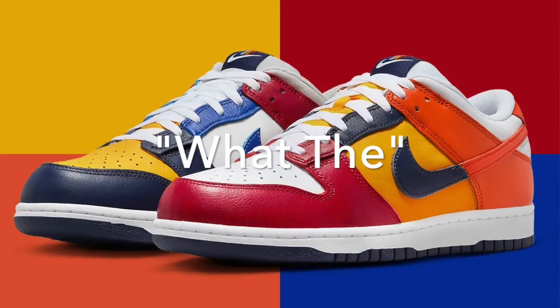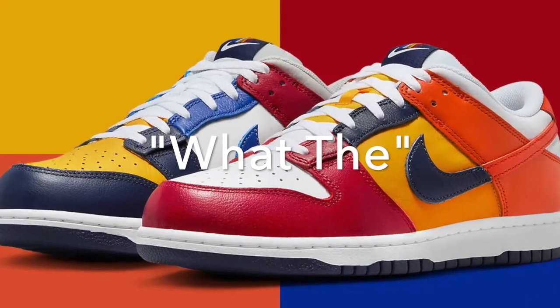If you're still rocking with the dunks, then we do have the special dunk for you. It does come out at a higher price point of 120. I can see these sitting because dunks are not in style anymore, but only time will tell for that.